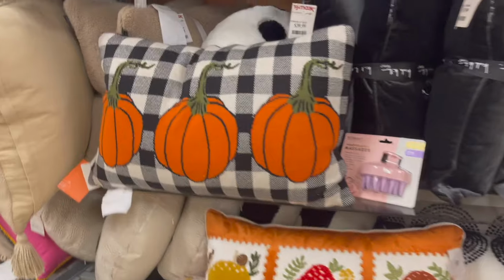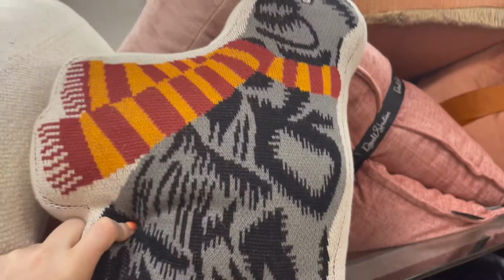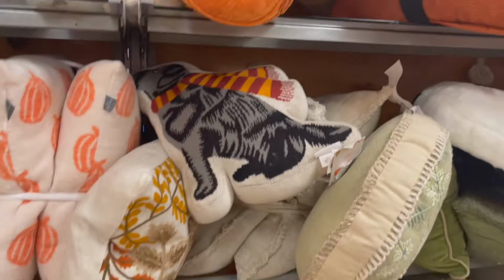Got a little bit of fall. Is this Harry Potter? Is that a Gryffindor? Well, sort of. It's giving Harry Potter, but it's just a dog with a scarf. It's got Gryffindor colors. Yes. Some more pumpkins. That one's nice. Oh, look at this one. It's a different shape. I don't like the feeling of it, but I like that it's different. I like that it's a different shade. Oh, there he is again.